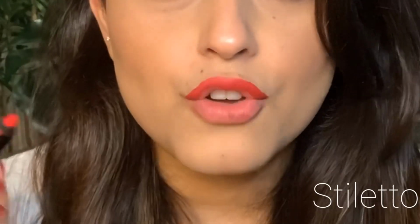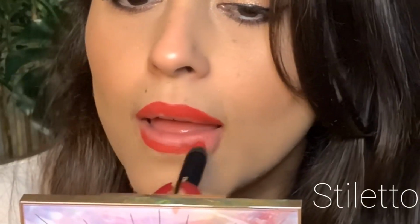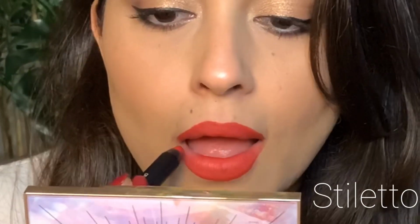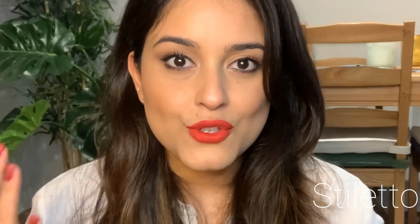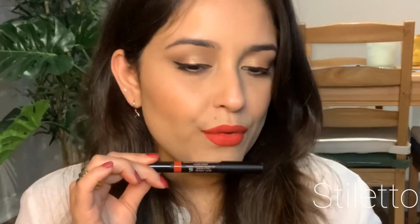This one doesn't feel dry. It's pretty moisturizing compared to the Burgundy shade. All right, so this one's Stiletto, and when I dab my lips, it doesn't feel drying. It's really moisturizing, and still it looks super matte. So it's a very nice neon red shade, something that is very wearable yet very bright. Like I really enjoy this red one. I think it looks good on my skin tone.